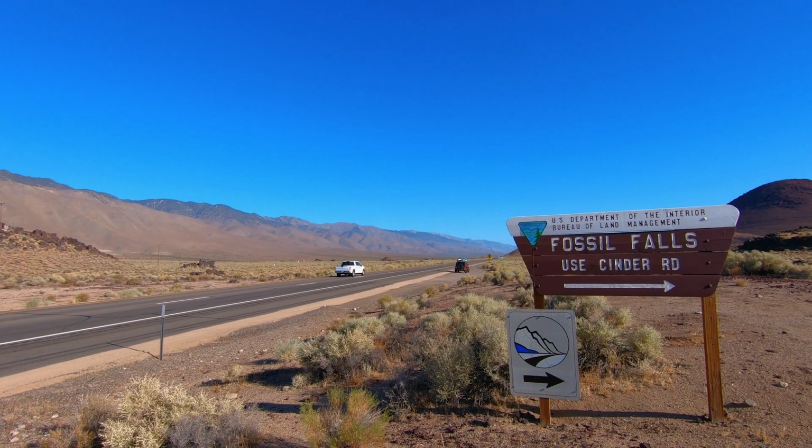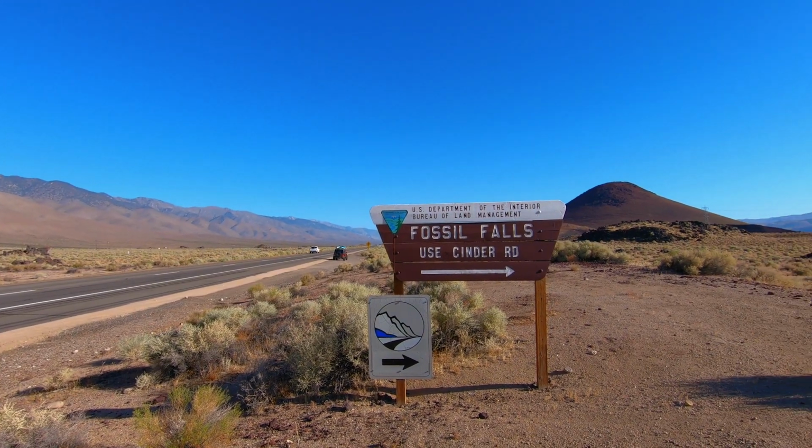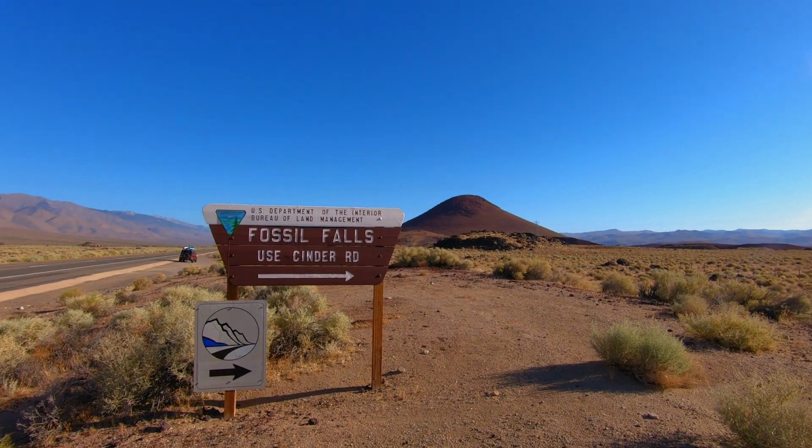There are a lot of spots to stop at on the iconic 395, but one of our favorites is Fossil Falls.